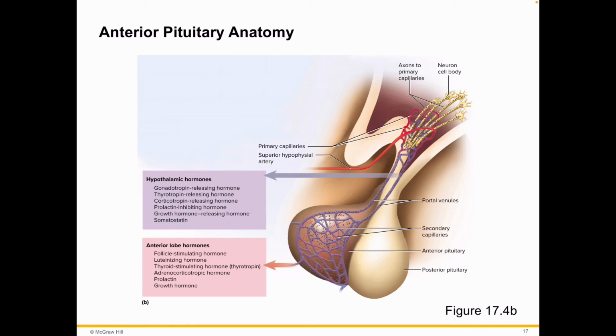So moving down to the anterior lobe hormones. These are going to be things that also act, say, in the gonads, like follicle stimulating hormone, which we'll learn about a little bit later, is important for releasing and maturing eggs, as well as luteinizing hormone, thyroid stimulating hormone, which is pretty important for quite a few functions throughout the body, including metabolism and other basic fundamental regulatory functions, adrenocorticotropic hormone, prolactin, and growth hormone as well.